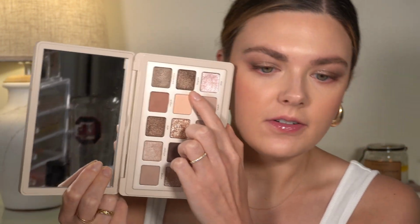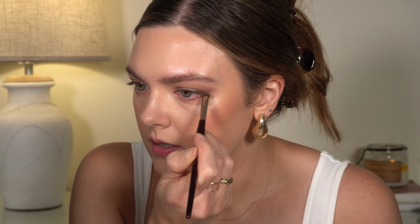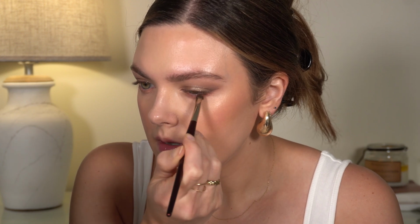Okay, let's finish the lower lash line. I think we might do this shade over here, which is Filigree. And I'm going to add this to the lower lash line. All right, then I'm going to go into Tender again right here and just go over that also. I don't always do a ton on my lower lash line, but this look is a little bit darker, so I wanted to do a little something.